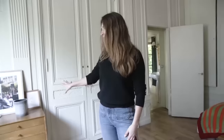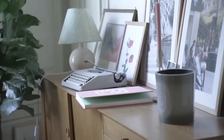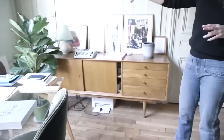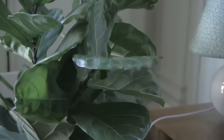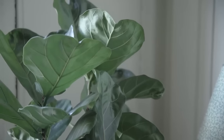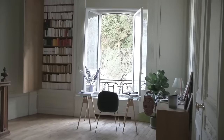I had this enfilade, this Scandinavian. I think it has a lot of purity in the line, so I like the fact that it doesn't say too much. I always love to live with a ficus lyrata. I think they are always an elegant plant to have. And yes, here again, this is my desk. Very simple. I wanted to keep it very simple.